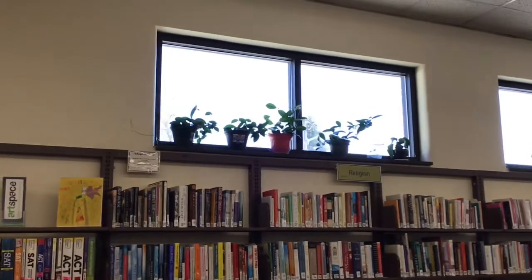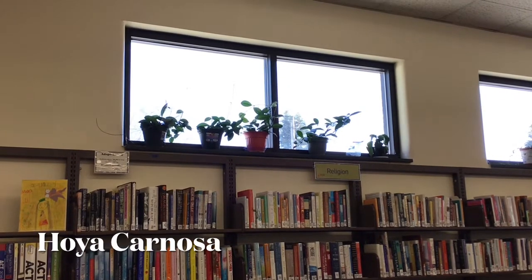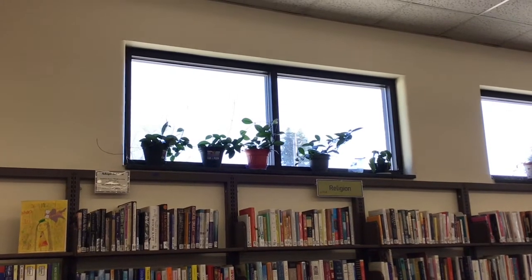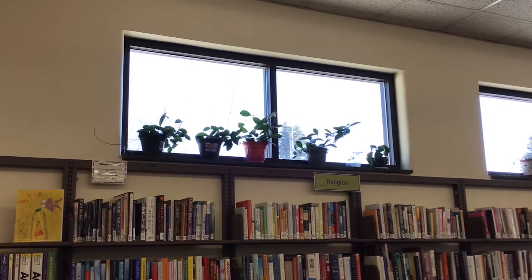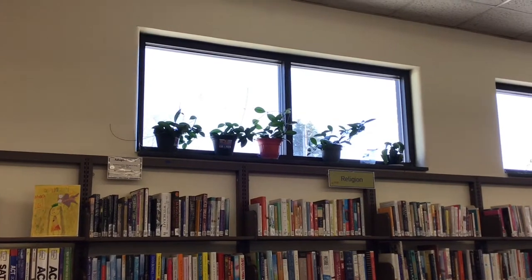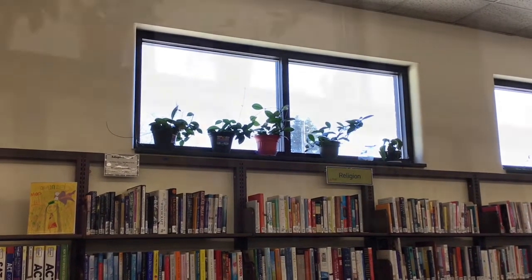Our east window houses our Hoya Carnosas. We did repot those once in a video if you've watched and kept along. They are doing wonderfully. All of their leaves are growing well. They have lots and lots of branches. They look really healthy. These Hoyas are very, very happy here.